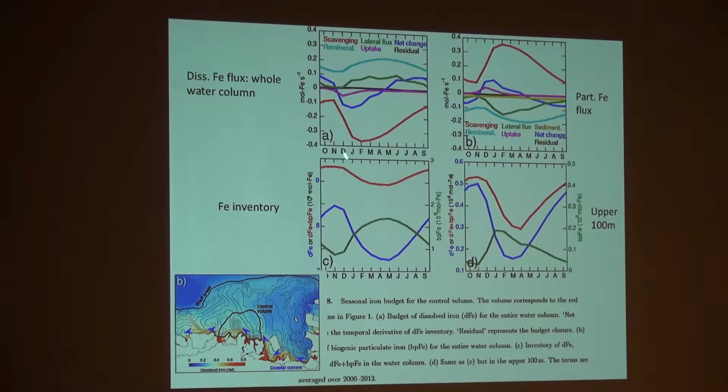The iron inventory through this whole volume doesn't actually change that much. Here's the whole iron inventory in red. In blue is the dissolved iron, and in green is the particulate iron, the biological particulate iron. So there's a trade-off there. If you don't take the whole volume, you just take the upper 100 meters, you get a more exaggerated version of the same thing. And in that case, the dissolved iron really does decrease in inventory down to maybe a third or a fourth of what it was at the beginning, and then slowly comes back as it's resupplied by the meltwater.